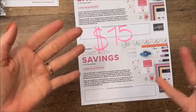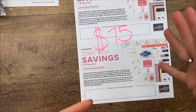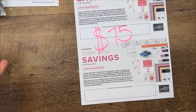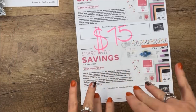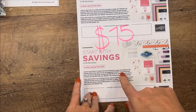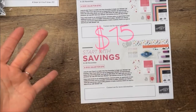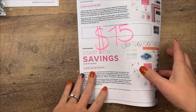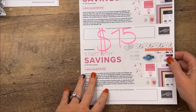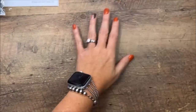But, you know, my husband and I do that all the time. I'm like, order whatever it is you want for yourself for Christmas. You know what I'm saying? Because we're adults and that's how we handle it. So you might think about that. You have until the end of November to do this. Because you're getting $125 in product for $75, that would be a pretty amazing gift, to become a demonstrator as your Christmas present. But anyway, that's that. Does anybody have any questions about that?